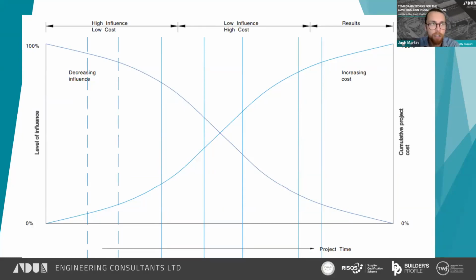So if we delve into the benefits and understanding of these challenges that a project may bring early on, understanding it and planning it at an early stage, we can look at this chart, which is from a constructability guide published by the Temporary Works Forum. On this chart, on the bottom, we've got the project timeline. Up the left-hand side, we've got the level of influence that we've got on the project. And on the right-hand side, we've got the cumulative cost.